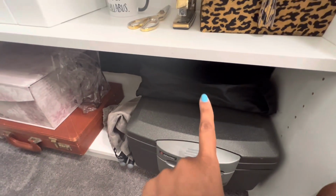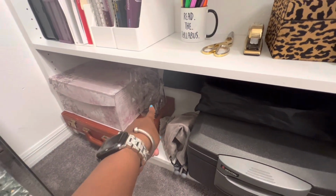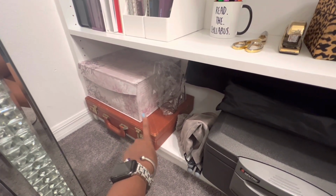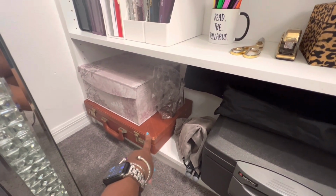Safe. This is where I keep my tripod and some camera stuff. This is an extra plaque holder. This is a keepsake box. This is actually a vintage Saint Laurent briefcase. I know I should put it somewhere better than this, but it houses some important papers.